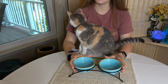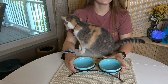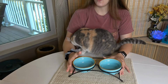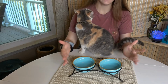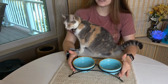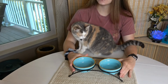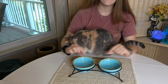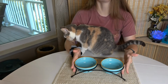So these are the new feeding bowls for Sweetie Lulu, and I think maybe I'll get her a collar next. This cat food dish is available on Amazon, and it's made by YHY. As you can see, the bowl is elevated so that cats can eat and drink in an ergonomic way without straining their neck. It's supposed to reduce vomiting in cats. Because the bowls are secure, they cannot be knocked over easily.